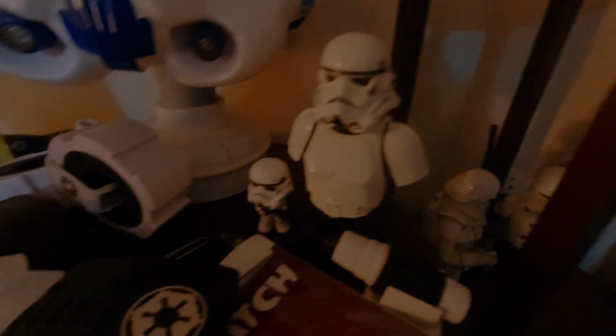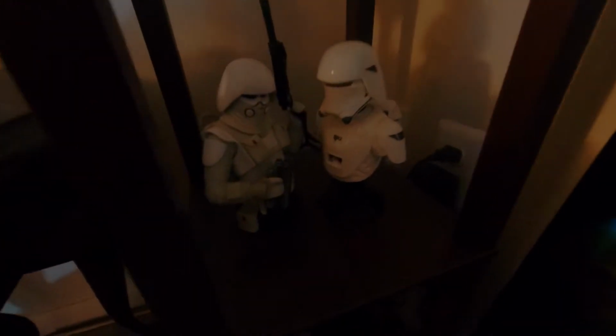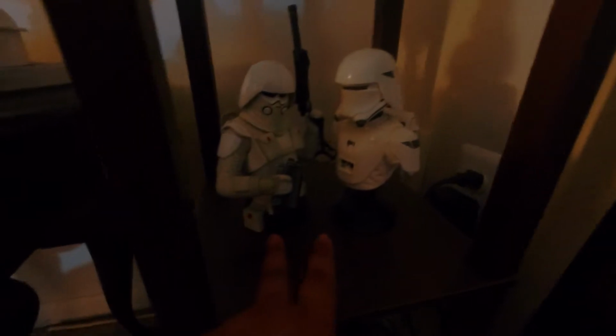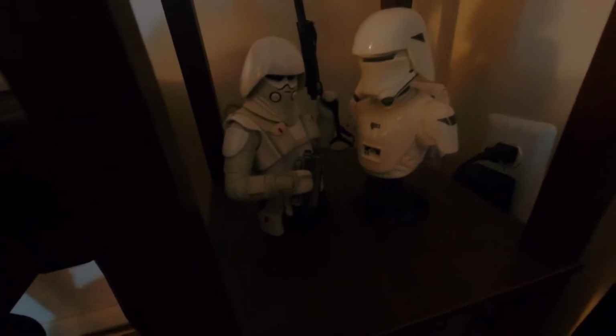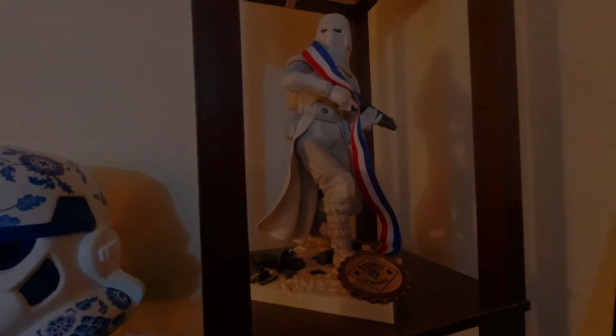And then this is just a mini bust. I'll talk about that in a moment. That's the Macquarie art bust, and that's, I keep saying Force Awakens, but First Order Snowy, and another classic Snowy.